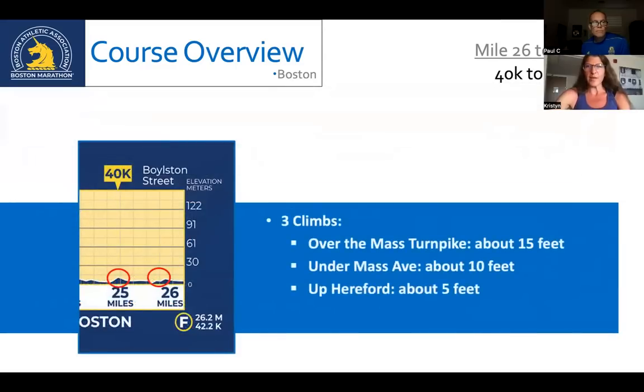These are the three climbs. As you can see, they are not big at all. 15 feet for the first one, 10 feet for the second, and 5 feet for the third. But your legs are really beat up from all of that downhill and the climbing and the back and forth. On a muscular level, the fatigue is high here. And it's also at miles 25 and 26 of a marathon.